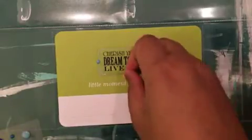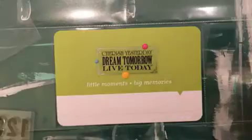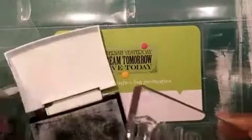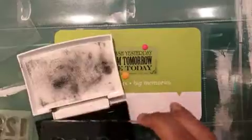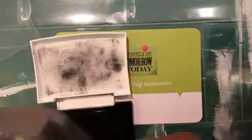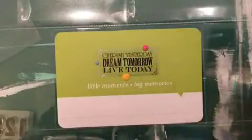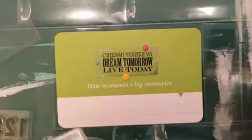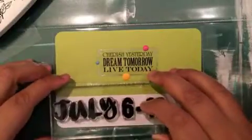I know one of them is from My Mind's Eye, another is from Echo Park, and I don't remember what the other one is. I'm really trying to use my enamels because my small Iris container is full with enamels, and you just have that hoarding feeling to hoard those enamel dots, but I have to use them. I have to force myself to use those.